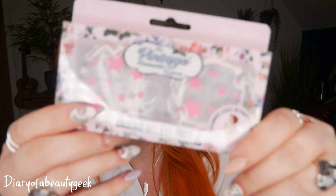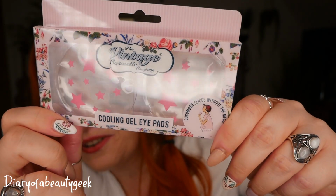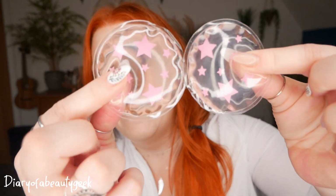Next, we've got some eye pads, and these are by the Vintage Cosmetics company. The Cooling Gel eye pads, cucumber slices without the mess. Look at these. Now, these are something new. I haven't tried these before. Oh, how wonderful. I love the design of the Vintage Cosmetic company. I've had a few products from them and the packaging is stunning. It's so, so lovely.